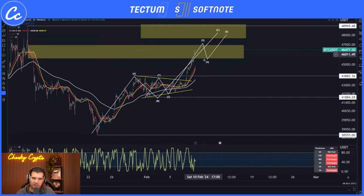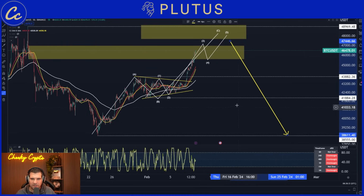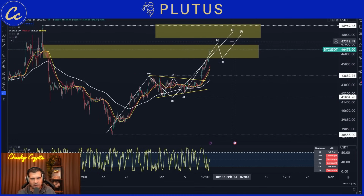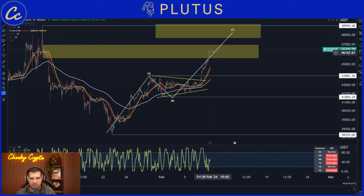So it does look like we're going to see a little bit of volatility over today and over the weekend, and probably push up into this final move next week. Then from here, we'll get that rejection, where we are, of course, going to be targeting back down lower than $40,000, in my opinion. Now, the higher that we go here on the 1 hour time frame, the more we are going to be protected with the lows that will come in the future. Just bear that in mind.